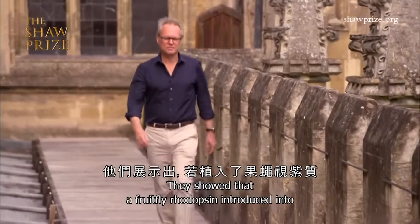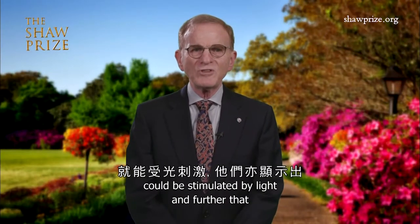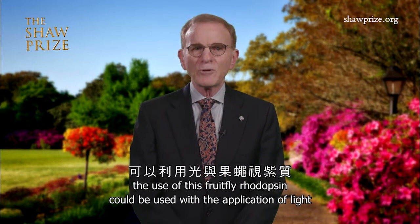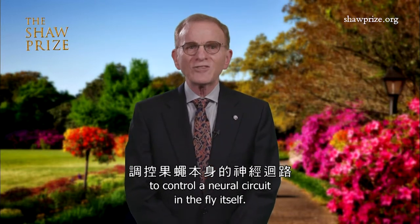They showed that a fruit fly rhodopsin introduced into a vertebrate nerve cell incubated in the laboratory could be stimulated by light, and further, that the use of this fruit fly rhodopsin could be used with the application of light to control a neurocircuit in the fly itself.